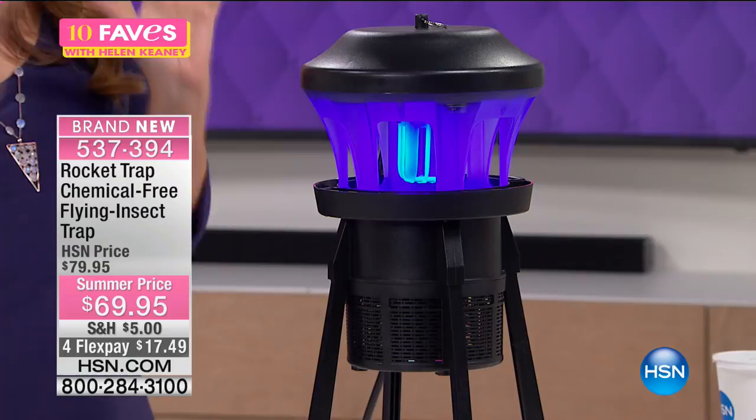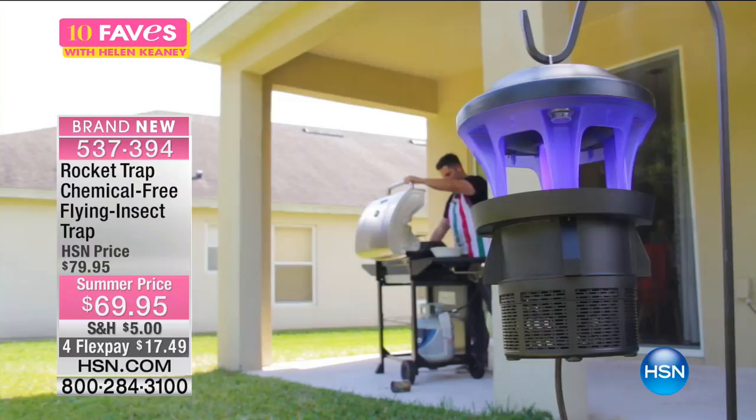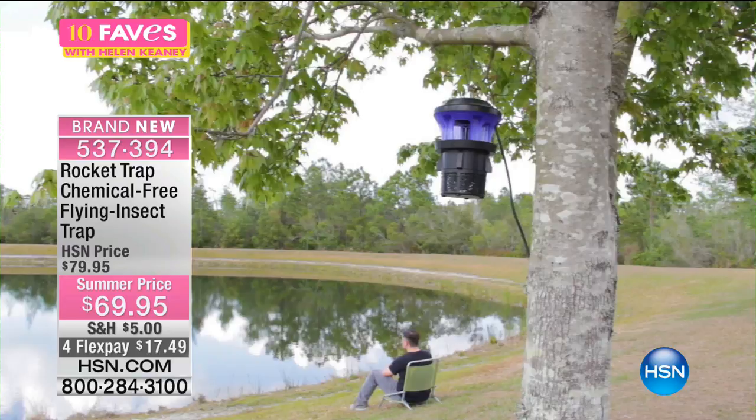We have 1,000 of these. So listen to this technology, it's really incredible. There is a light inside of this item that attracts the bugs, the mosquitoes, the gnats, those annoying little things. Nobody wants the mosquitoes anymore, believe me, that ruin our outdoor experience.